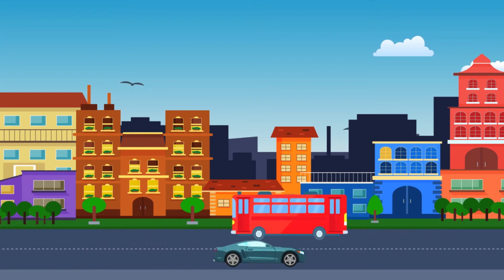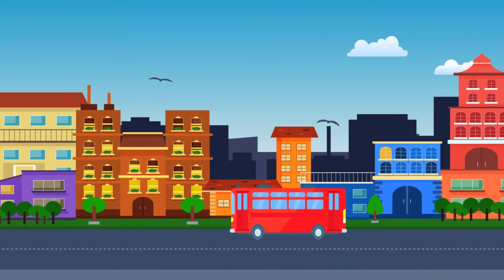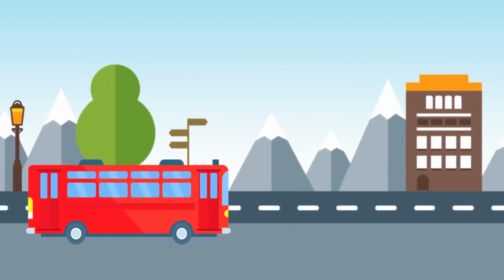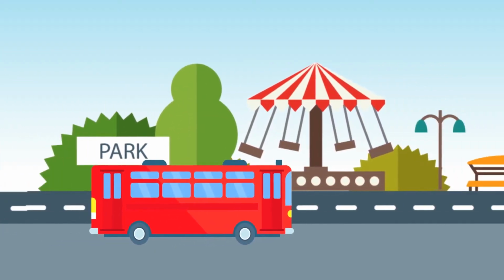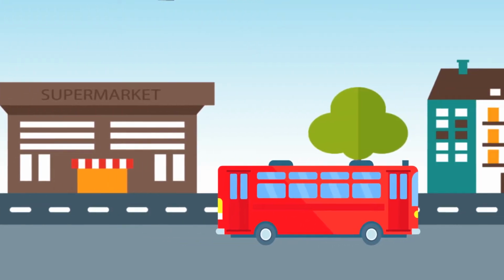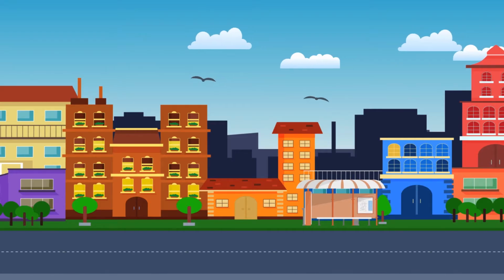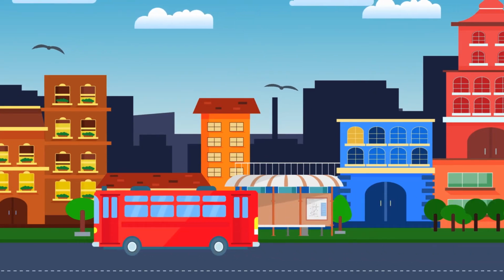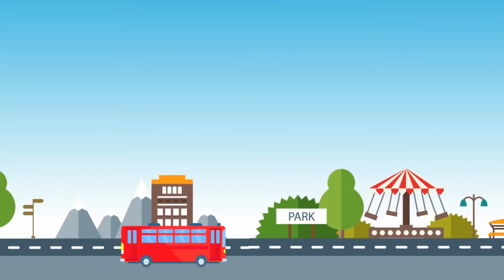Look, it's a bus. It's big and long and has many windows. Early in the morning, the bus leaves the station and drives around town. Buses have routes. Passengers wait for buses at bus stops, from which they take them from one place to another. Each bus can take on many passengers.